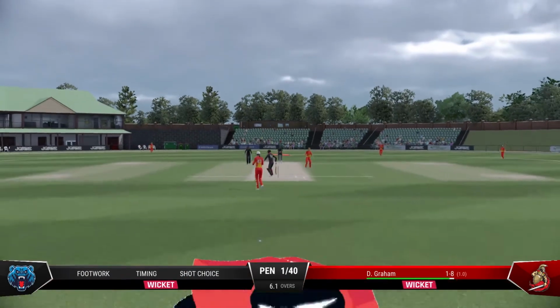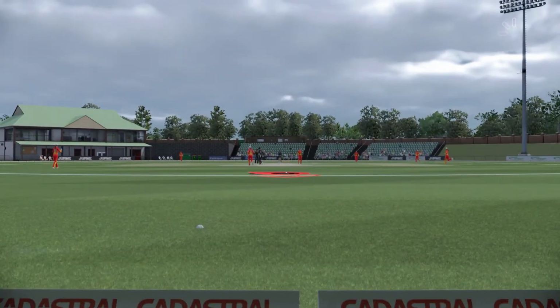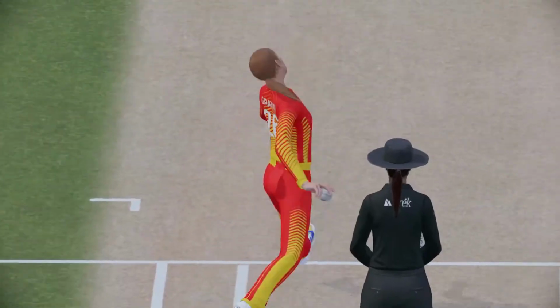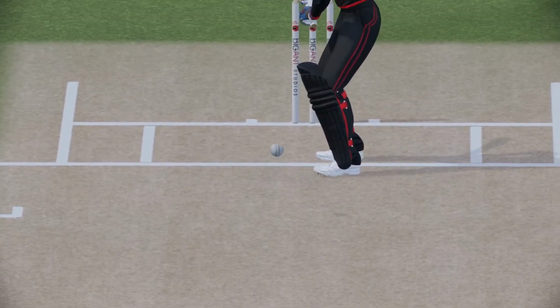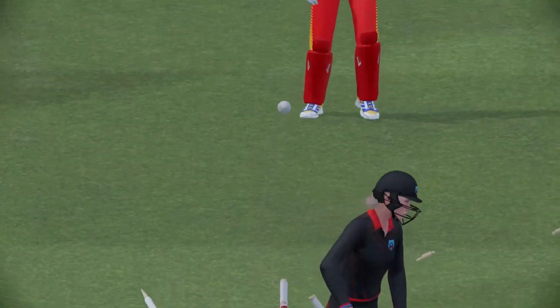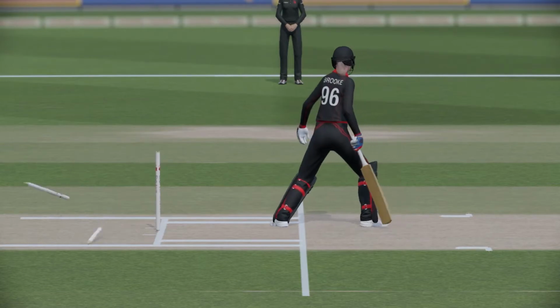Wicket! Knocks back the stumps, just stunning bowling. Now that's not fair. I could not play a shot there because of the lag. Both stumps ahead of the ground. That was not good, also not my fault.